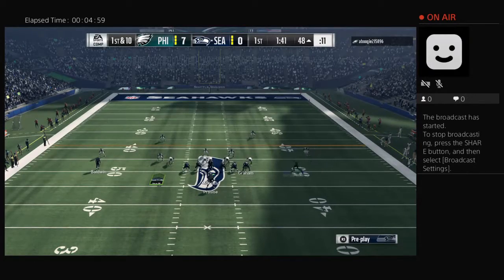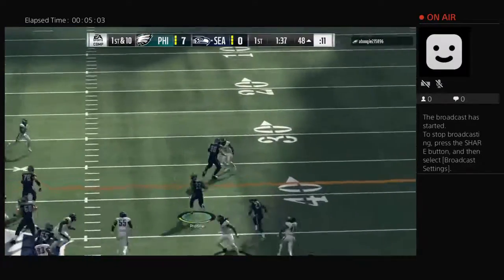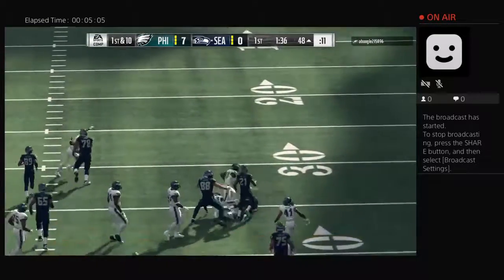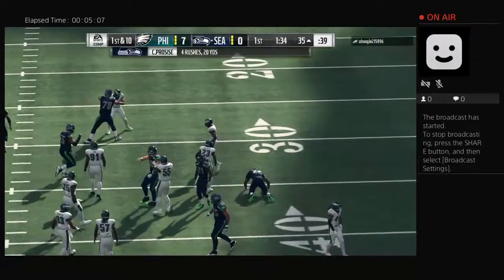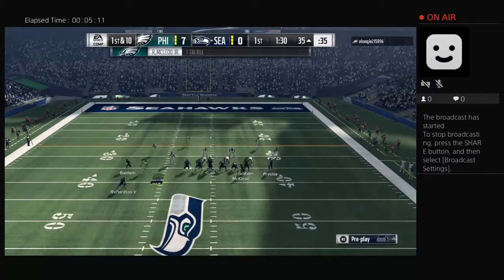And they'll send the slot in motion left. Procise on the toss right. And he's brought down. Back-to-back nice gains. That one for 14 yards and another first.